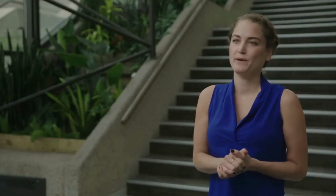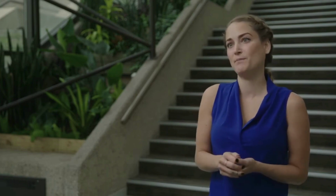So we have been a convention center for 36 years here, but long before that, we're actually a meeting place for Indigenous people. We're a stop on the Hudson's Bay fur trading route.